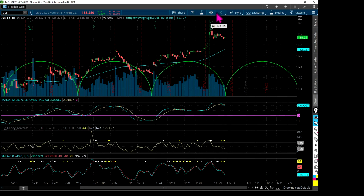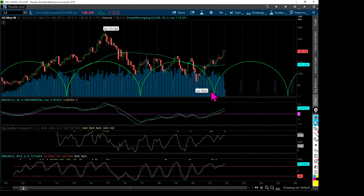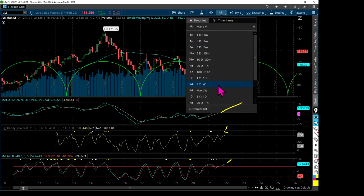All right. Let's take a look at the monthly. Very strong. Oh my goodness. Strong. Little divergence warning going on here. But this month's just gotten started, so we have to wait to see if that means anything. So far, this looks strong on the monthly. Continues to look strong. Let's look at that weekly chart.